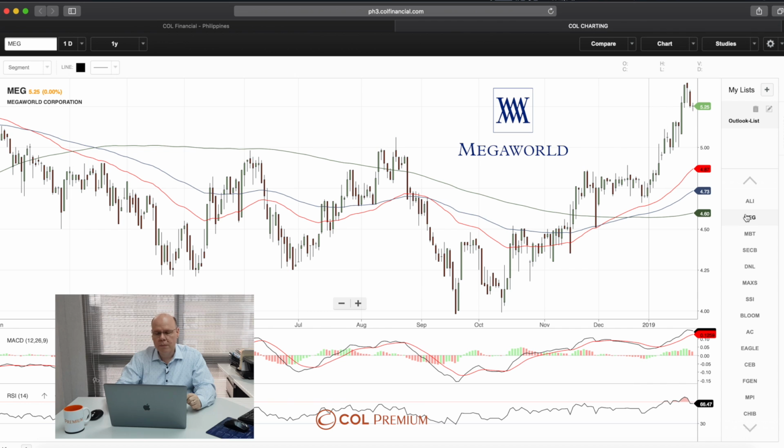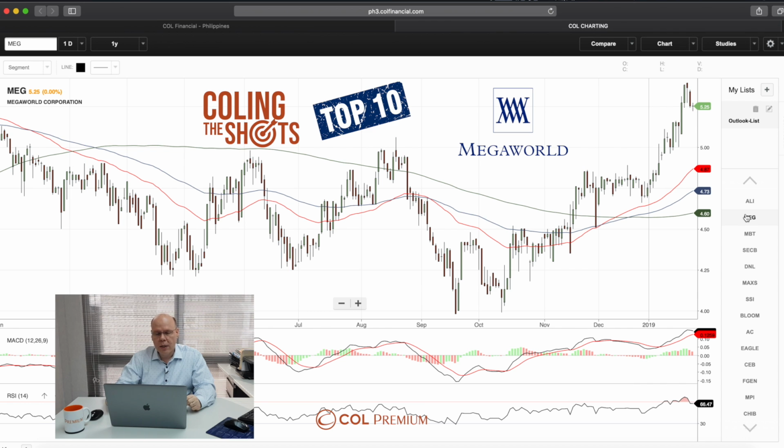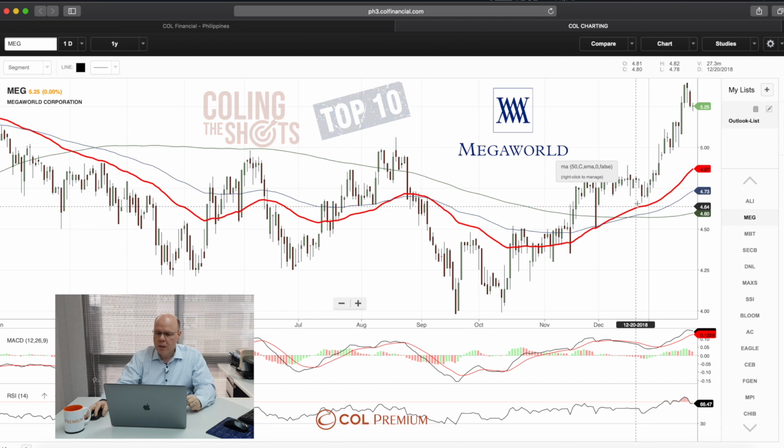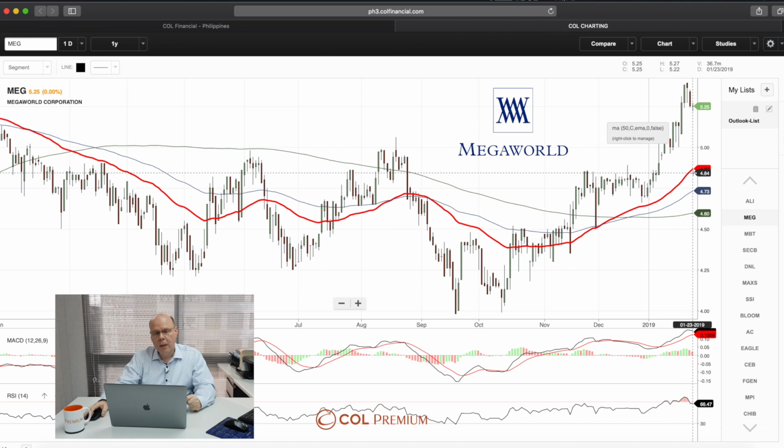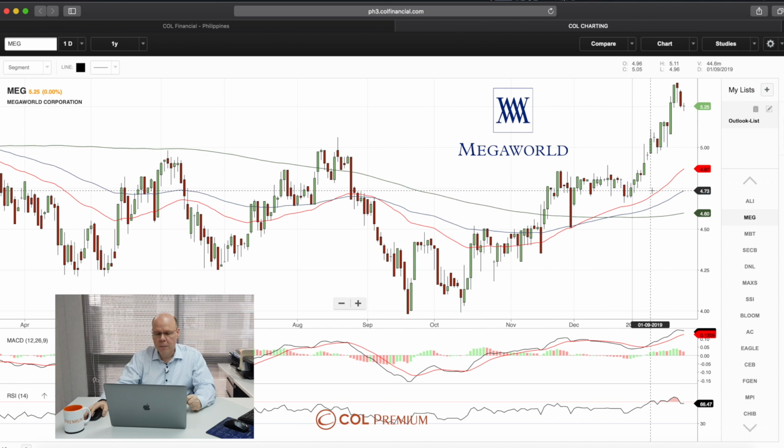Let's look at Megaworld. Megaworld has had a very good run. Since breaking off from its resistance area closer to about 5 pesos per share, we've seen Megaworld come up and strike itself up very, very strongly. It actually hit an overbought condition, and that might pose some short-term problems for the meantime. So it would be nice to see Megaworld pull back closer to the breakout point, which is closer to about 5 pesos per share, and that should give investors a new window to buy these shares back.